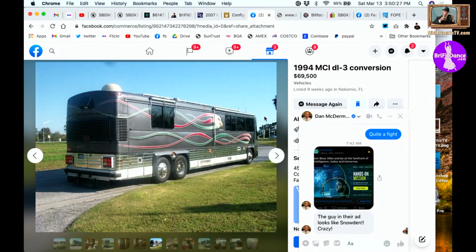So nobody says in the chat that they want to see the Stetson, so I won't have to get up and go get the Stetson. Let's see what else I can show. I sent a message to the gentleman with the MCI, and I haven't heard back from him yet.